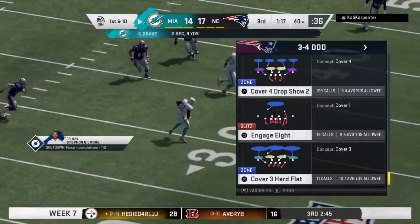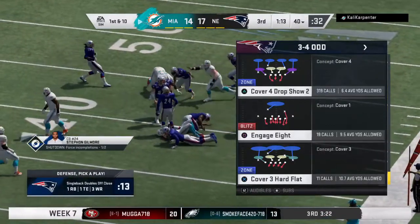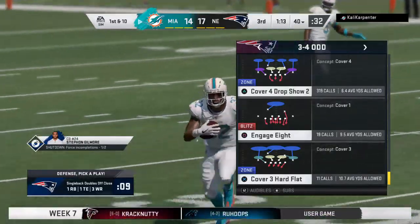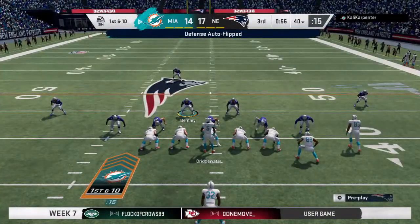A gain of 5, good enough for the 1st down. Continuing to steadily move the ball down the field. Not big play after big play, but these moderate gains getting them 1st downs. And you know what they add up to, right? If you continue that pace and you continue to move it downfield, they add up into 6 points. That's exactly what you're looking for.